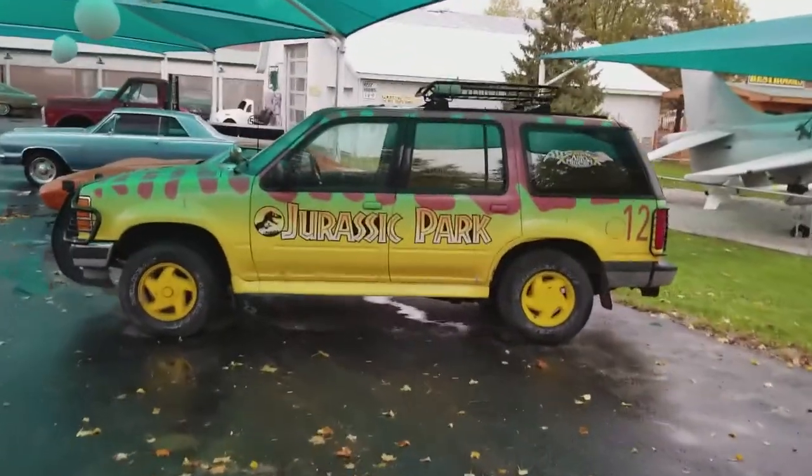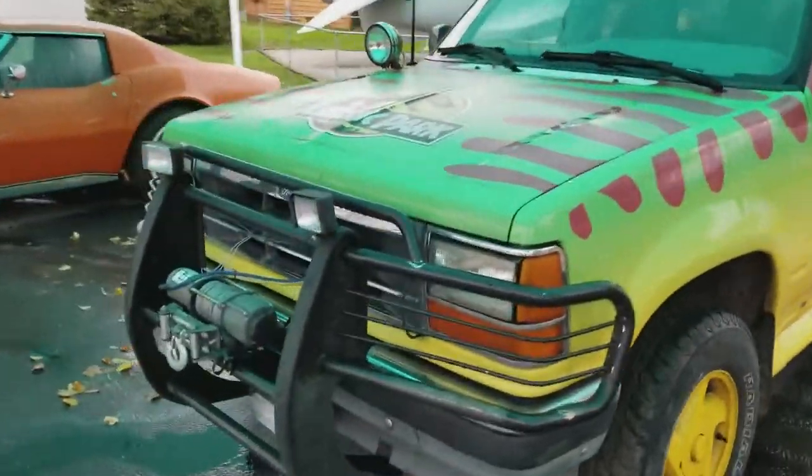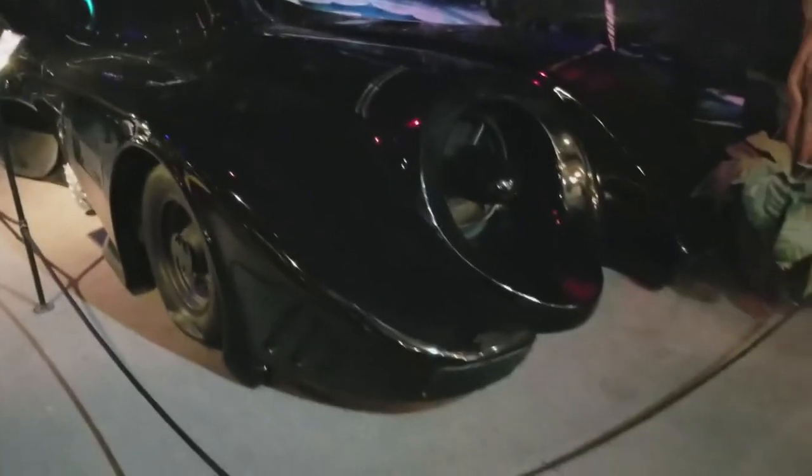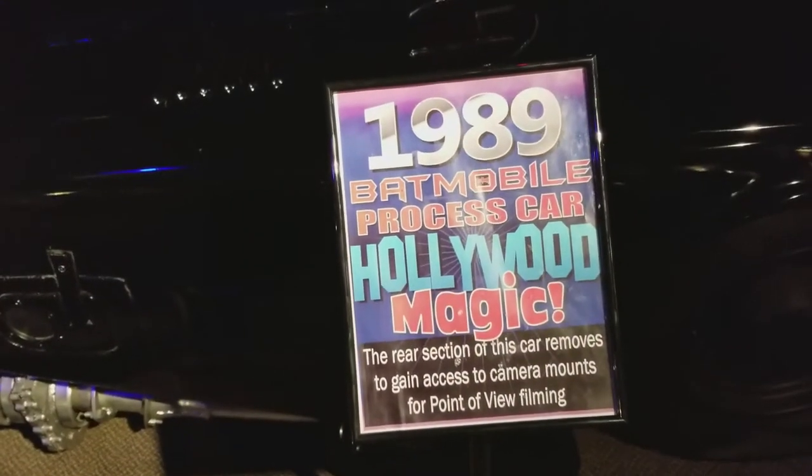Jurassic Park Jeep, the iconic. Gotta show y'all the Batmobile. Look at that. It's dark in here.